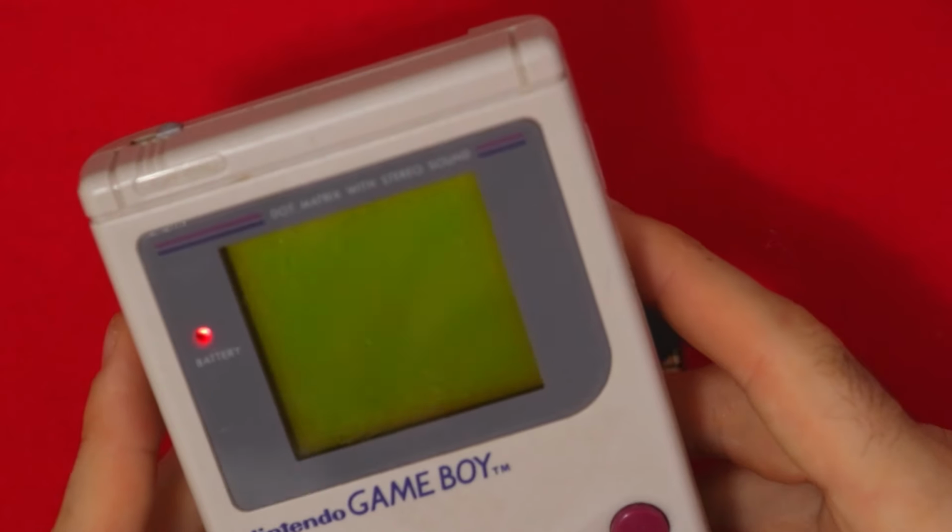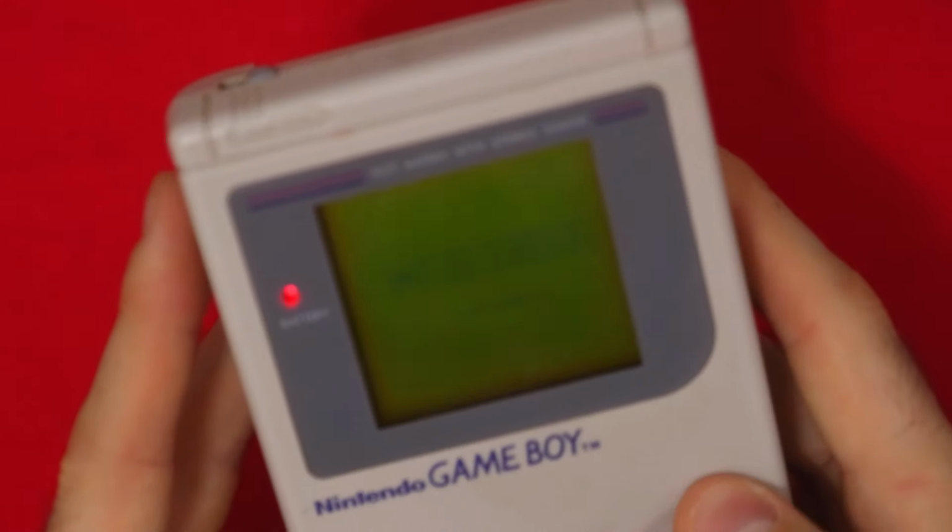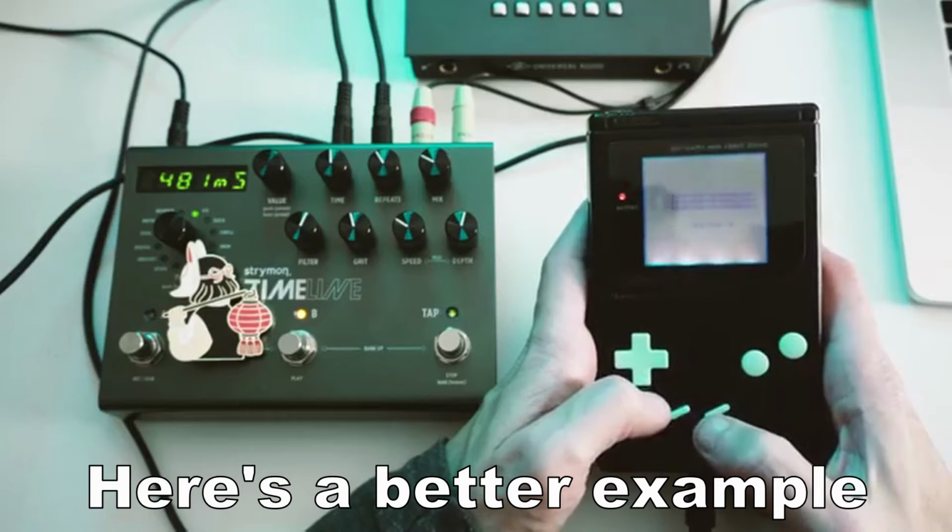Hello. Okay, is it loading? Start? Let me try this again. This is very typical of OG Game Boy. Wait, gotta do. Right? Am I right, guys? Oh, so that... What is going on? Okay, so obviously I have a lot to figure out here.